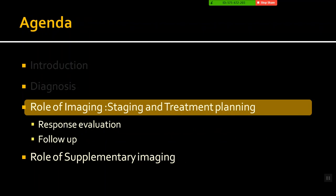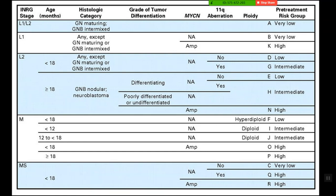Now, after having diagnosed it, the role of imaging also comes in staging and treatment planning. In 2009, there was an update in the neuroblastoma staging, and this is what the world follows now. This is called the International Neuroblastoma Risk Group staging system, INRGSS, in which a lot of things are based on the biology, the histology category, the grade of differentiation, MYCN amplification, and all that.